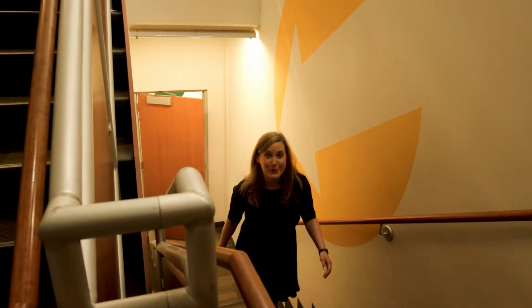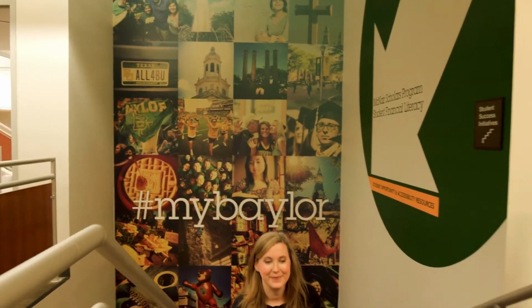Now we'll finish up our tour with the final two departments of the Success Center. Here we are in the lobby of our Office of Access and Learning Accommodations. This team works with all students who have physical or learning disabilities. They have a wealth of specific resources on their website at baylor.edu/OALA. You can also access team members here anytime through their email.